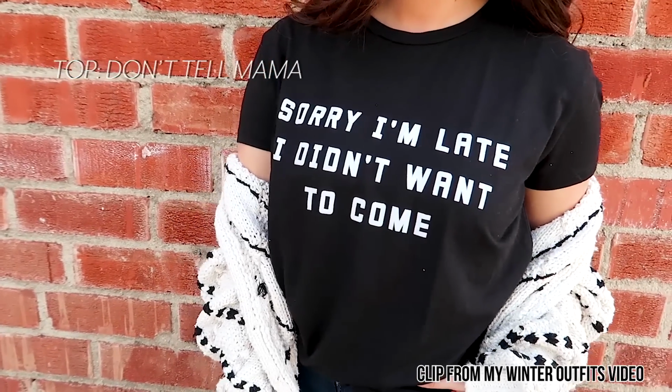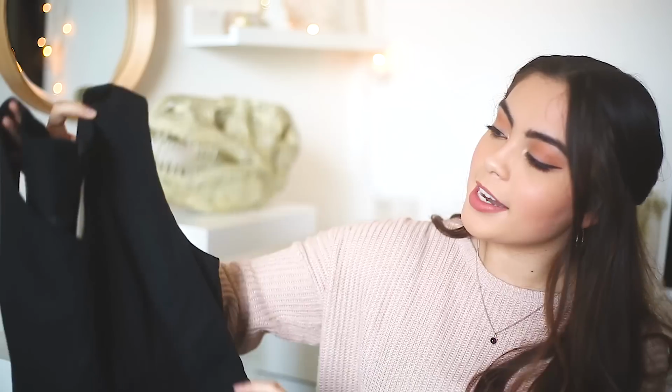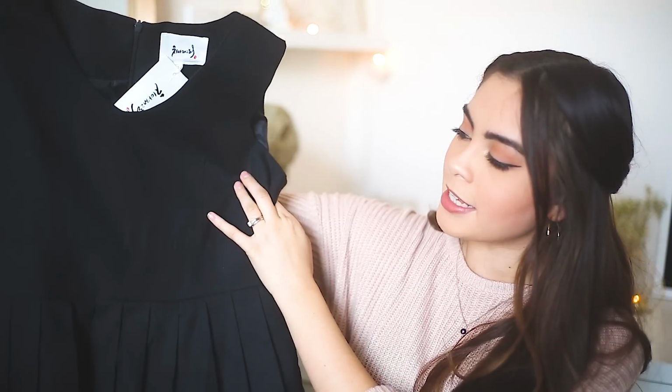The first thing that I picked up is this t-shirt that just says, "Sorry I'm late, I didn't want to come." I thought it was very funny. I love a good sassy graphic tee. This is from the brand Don't Tell Mama. They have very cute stuff, and I believe this t-shirt was only $10 or $15. The next thing that I picked up is this black sleeveless dress. It's just a nice simple LBD. This was only $5. I thought, why the heck not? It's a very nice dress.